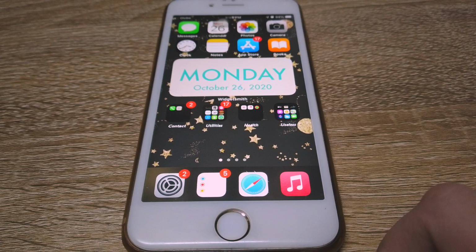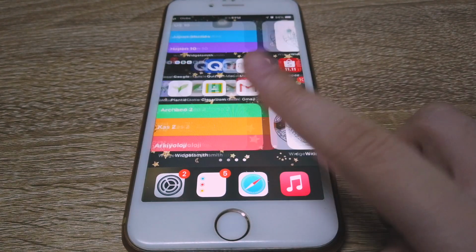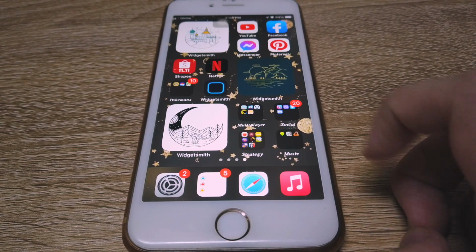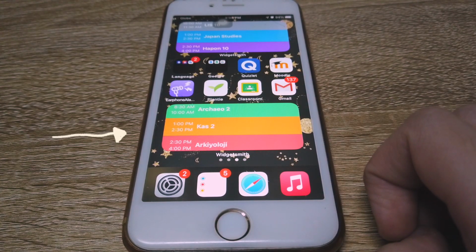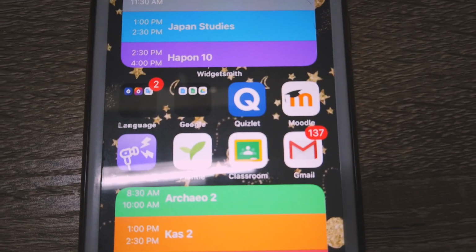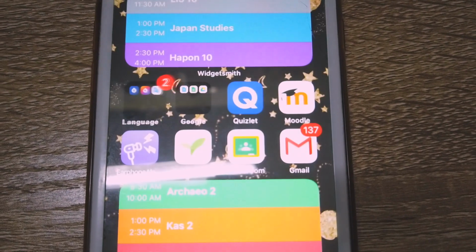On my phone, I have 4 main pages: the basics page, the YouTube page, the study page, and my fun page. We're focusing on studying, so what does that have? I have my schedules on the top and bottom, and the middle has the apps. I have some language learning apps in this folder, so I have Drops, which I use to practice Japanese because that's one of my classes this sem.